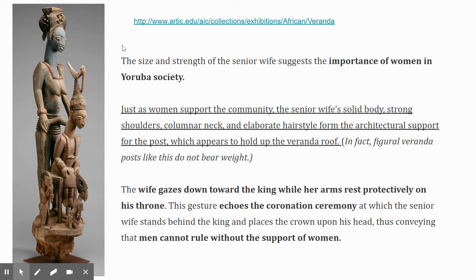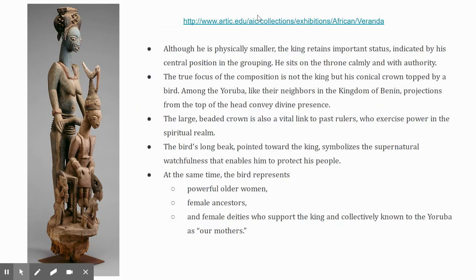So she's actually gazing down. If you take a look at her pupils, she's gazing down. She's got her hands very protectively on the back of his chair, which is the throne. Again, this echoes the coronation ceremony. Men can't rule without women, right? So he is physically smaller, but he's clearly still important. He's calm. He's got authority.